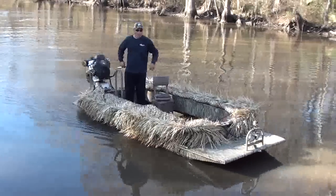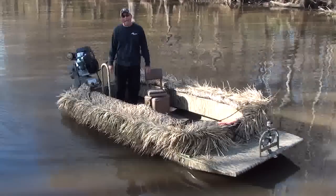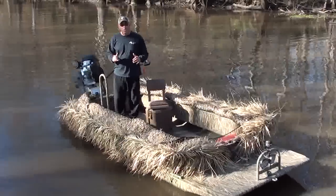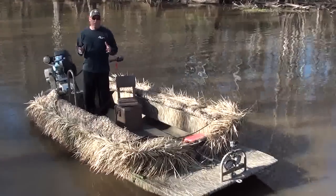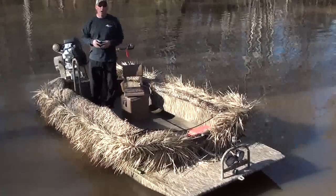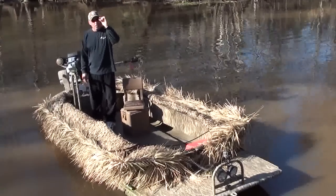Guys, if you'll notice, it just doesn't take anything to move this boat. It's so very light. It weighs 400 pounds, so the slightest bump of the throttle, the boat moves. So we were hunting in a lot of sheet water the last week of duck season. Had no water, really. All the northwest wind had blown the water out of the marsh, and we were hunting in that on top of mud.